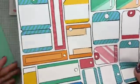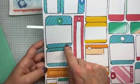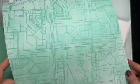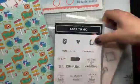And then some nice big tags. And this one looks like you could even fussy cut it and fold it and maybe even fit a little gift card in there. I would have to try that. Really cute. And on the back, it's a little green map. So love the paper. I think it's adorable.